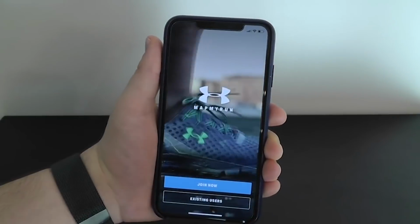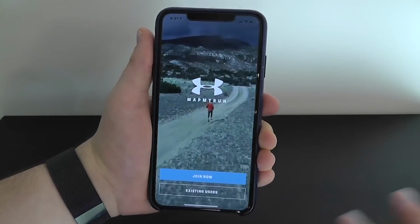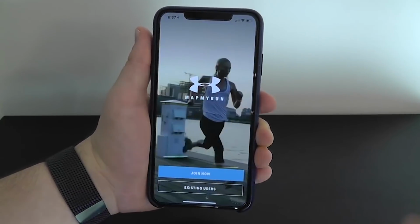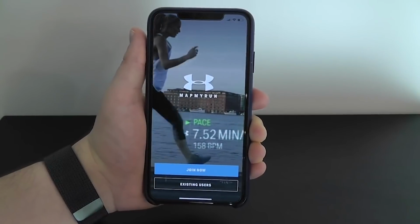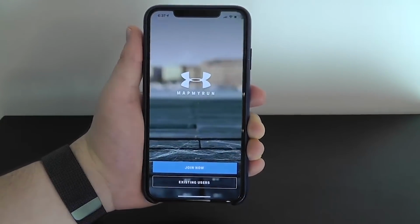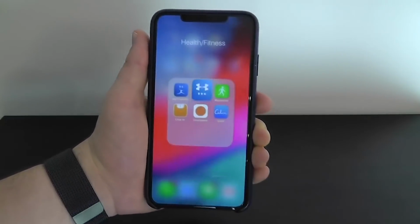Now, Map My Run, again by Under Armour, is a great app that allows you to track wherever you go in terms of running and walking and getting out and about for your exercise. Whenever you're going off on a run, it's going to track exactly where you went, the elevation, and you'll even be able to see a map of where you went in the future.